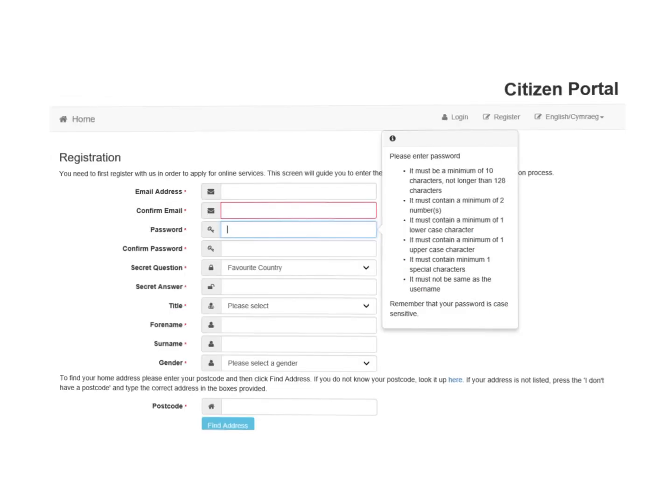You will need to complete the registration as you can see on your screen. The password, as you can see from the information down the side, is quite tricky to set up, so make sure you write it down so that you have it ready to refer back to next time you need to log in. After you've finished your registration, you will be sent an email by Cardiff Council. You need to go to that email in your email account and follow the link that is there. That will activate your account.